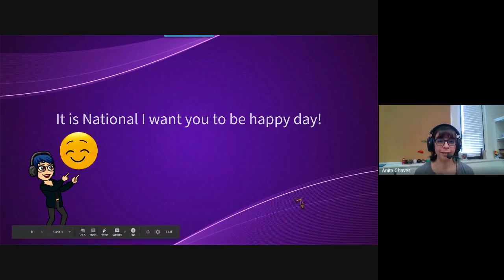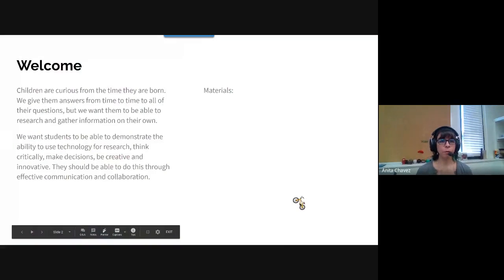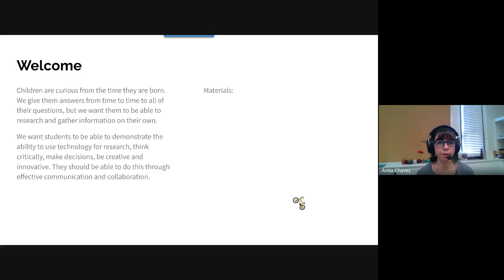So there we go. Children are curious from the time they're born, and we give them answers to their questions from time to time, but we eventually want them to research and gather information on their own. So our goal is we want our students to be able to demonstrate the ability to use technology for research, think critically, make decisions, be creative, and innovative. They should be able to do this through effective communication and collaboration.